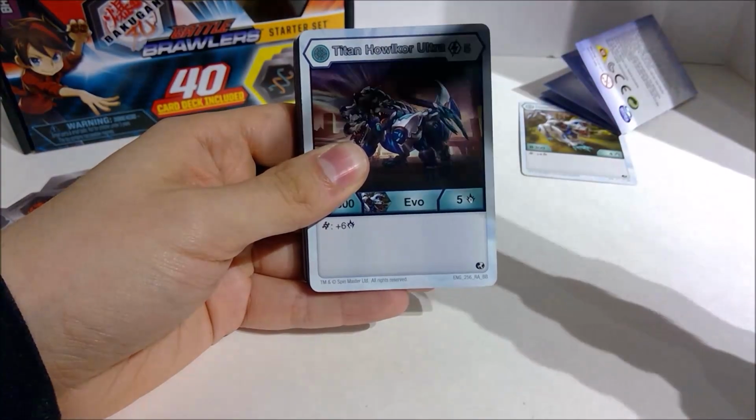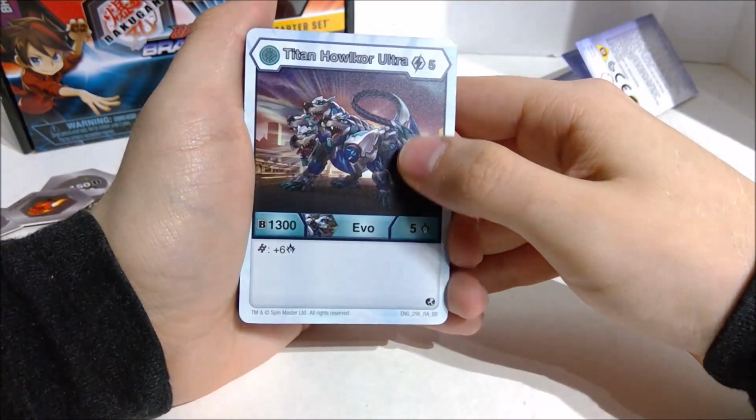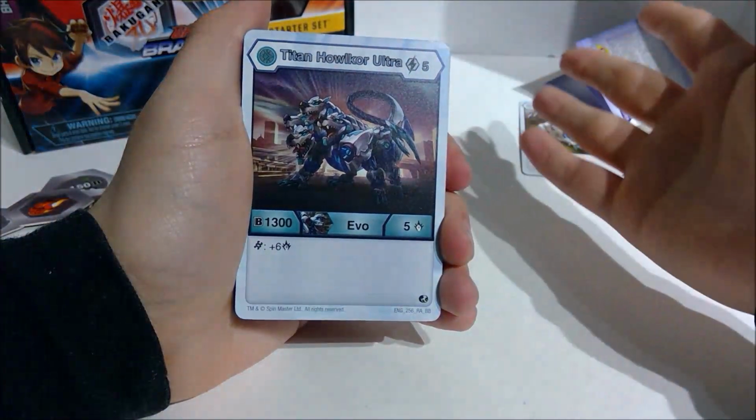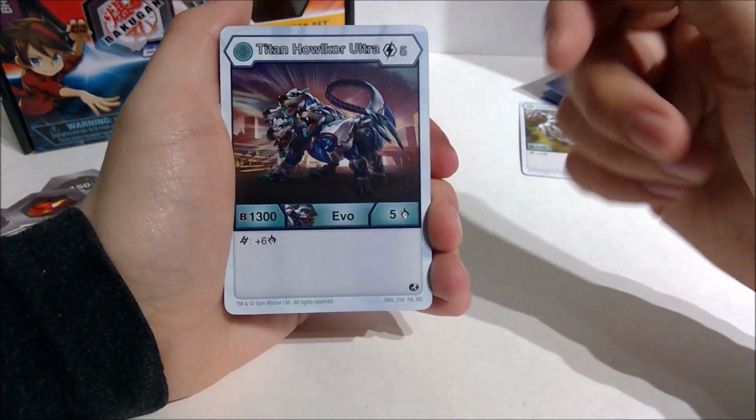Alright, I got it open and had to move the camera because my legs are dying. So, here's our first card. This is an Evo. We've seen Evos before, actually. I don't know why I said that earlier. We've seen Evos in the Diamond products.